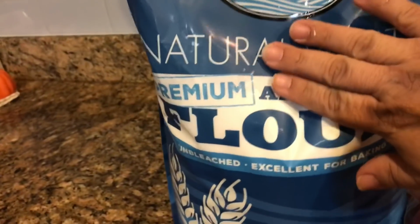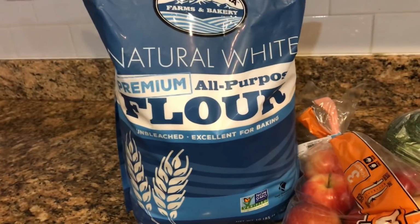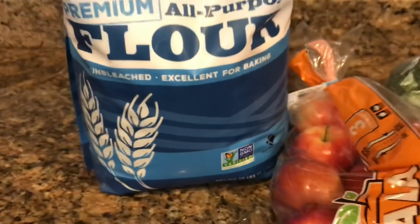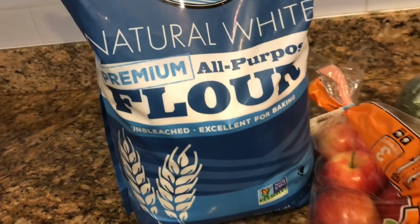This is my favorite, although heavy, flour. It is just really, really good. It feels like I'm making a better choice. Again, the non-GMO. And so if I'm going to make stuff with flour, I want to use some really good ingredients if I can, when I can.